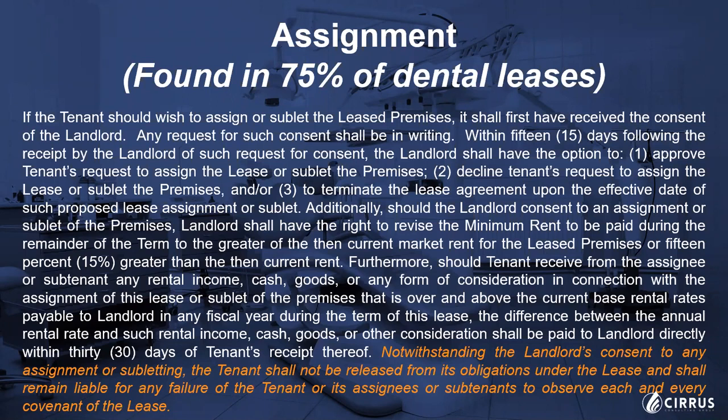Now, the last thing you want to do if you're retired and on the beach or on the golf course or wherever you want to enjoy your retirement, the last thing you want to do is go back and start practicing dentistry to pay the rent.